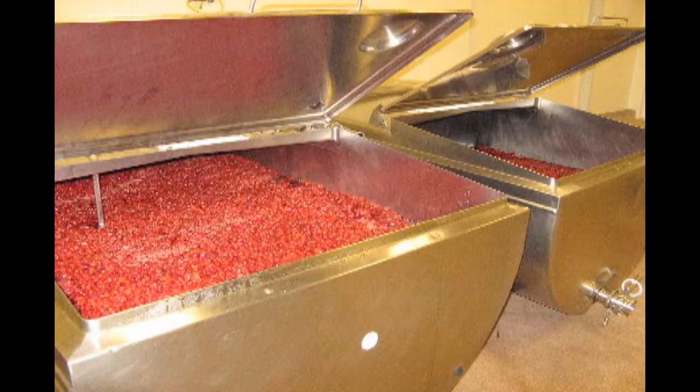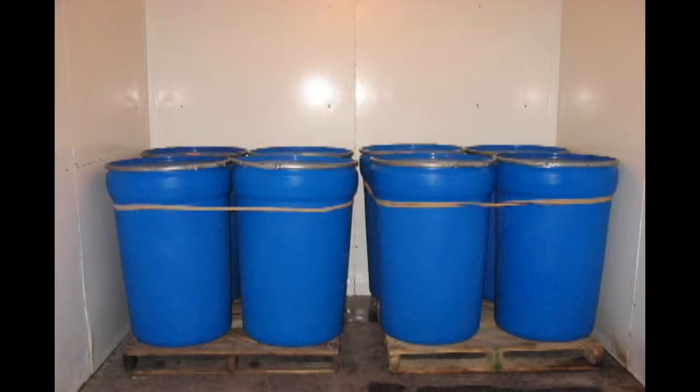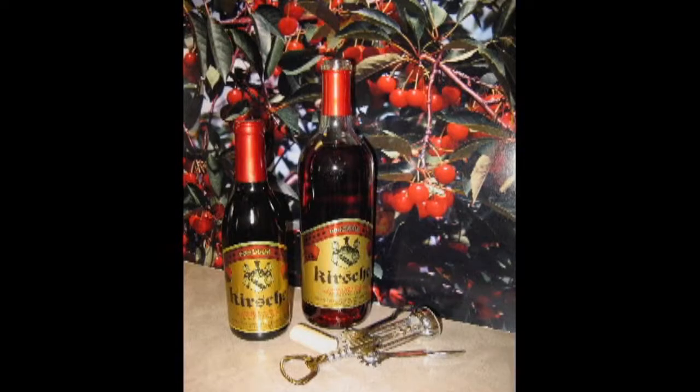Cherries release about half their weight in the form of sweet cherry juice that is then put into 55-gallon barrels in the freezer. Later, it is bottled into this delicious cherry juice drink. Much of the juice is sold to wineries throughout the Midwest. Chances are that if you have had a cherry wine, the wine is made from the cherry juice of these fine cherries.